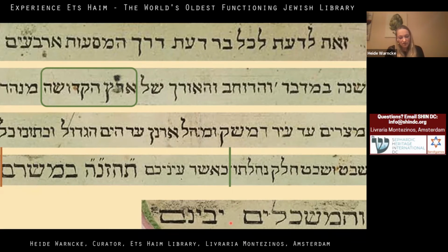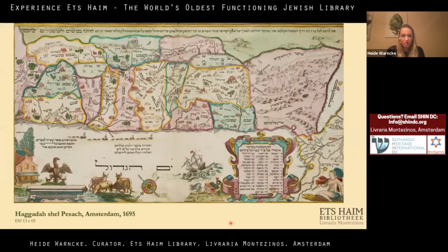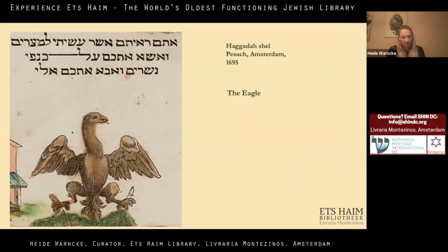The other biblical phrase that can tell us more about Bar Jacob's reason for placing the map in the Haggadah can be found above the image of the eagle, and that is here. And I will also read it in translation. You have seen what I did to the Egyptians and how I bore you on eagle's wings and brought you to me. I very much like this. It's al kanpei, on eagle's wings, and it looks very much like a depiction of the wings of the eagle. And this is another allusion to redemption.